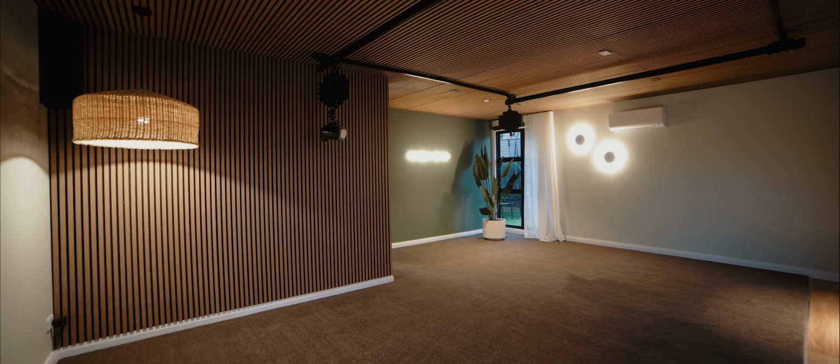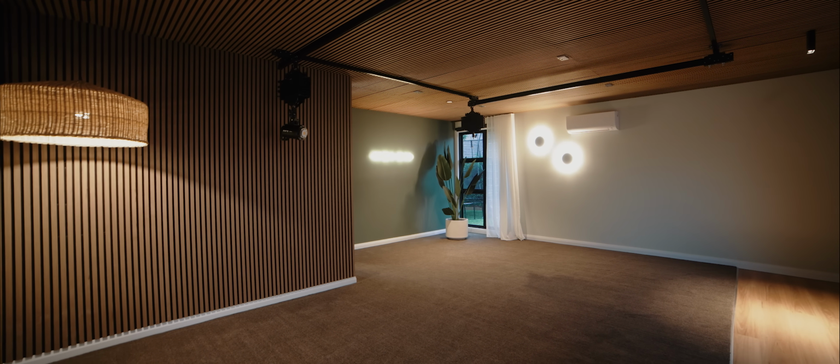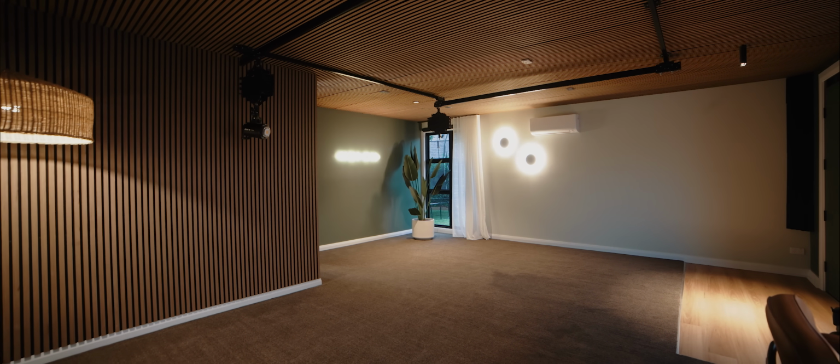So sometimes when my filming lights are in the way and I've tried to turn it off using my voice at the end of the day, it has sometimes not registered. So it's not flawless, but it's a pretty solid option if you're looking to smartify your not so smart aircon.